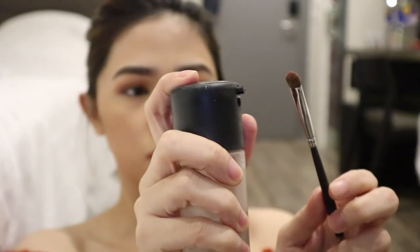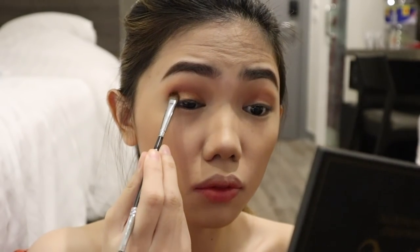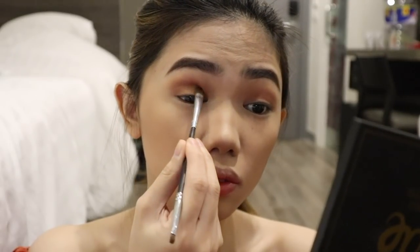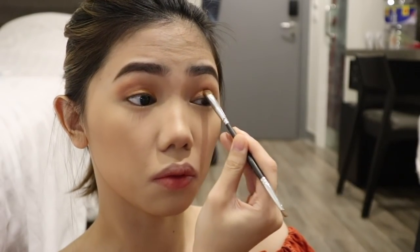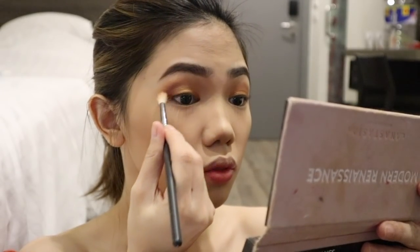Nag-spray lang ako ng MAC Prep Plus Prime sa brush para i-apply yung glitter eyeshadow na gagamitin ko from Morphe 35F Eyeshadow Palette. So, blend na yung ginawa ko after ko i-apply yung glitter eyeshadow para mas maganda siya tingnan, and blending is the key to success.